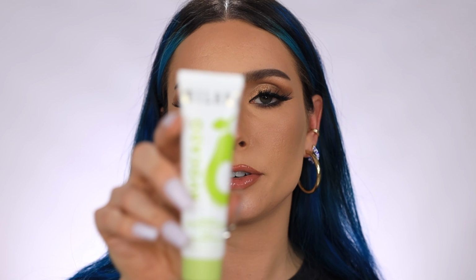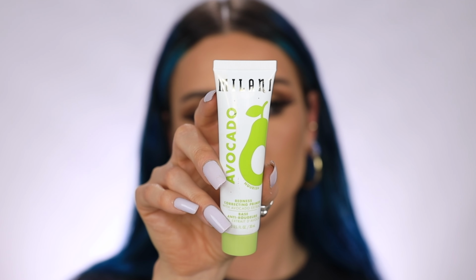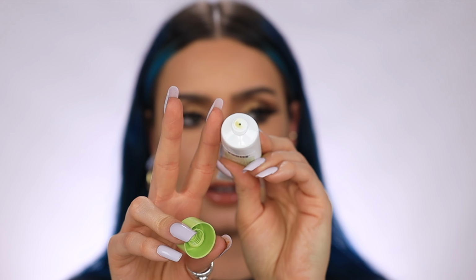This next product has been my all-time favorite primer. So this is the Milani Avocado Redness Correcting Primer. So this comes out as like a green color, like a green jello kind of consistency. I guess not jello consistency. It's like a creamy consistency, like an avocado, duh.